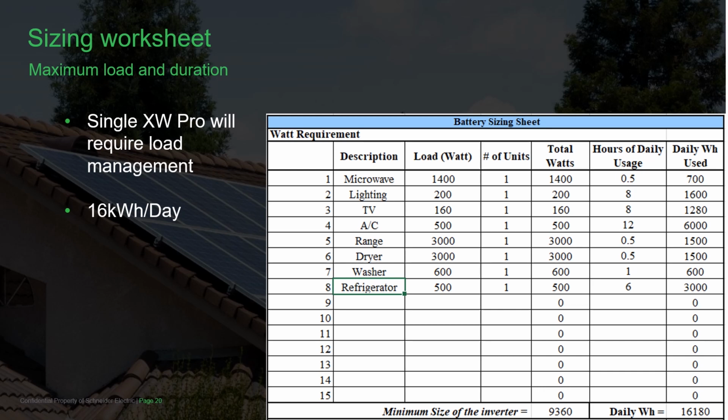In this case, the continuous power requirement slightly exceeds the 30-minute rating of a single XW Pro, which is 8.5 kW for 30 minutes. With load management, for example, making sure the range and the dryer are not used at the same time, a single XW Pro will provide enough backup power.